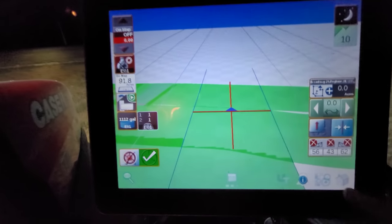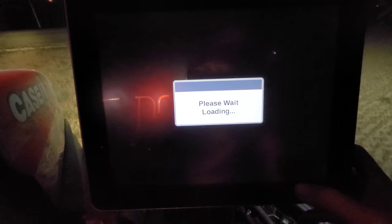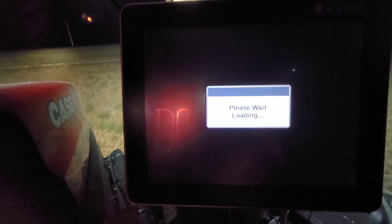There's Ashtyn. She came to pick us up. All right, we'll close down this job, hit the little house over here, and then we'll open it up tomorrow morning. Loading, loading, loading. There we go. Perfect. Lights off.